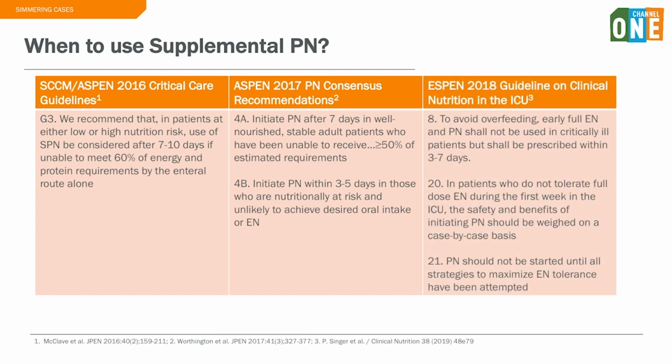In 2018, the ASPEN guidelines then recommended to avoid overfeeding with either enteral or parenteral nutrition, especially in the first 3 to 7 days. But then for those who don't tolerate full dose EN in that first week, that's when you should really individualize PN therapy.